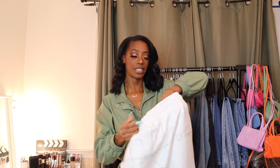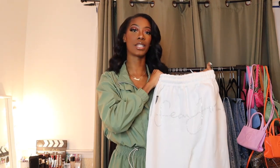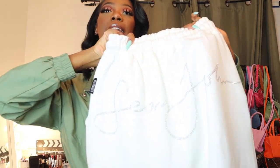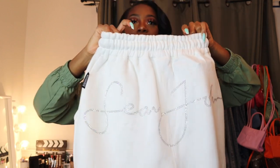Now on to the exciting part of the haul, the Sean John collection. The collection sold out the first time that it was on the website, and I didn't get any of the stuff. I did have it in my cart, but I waited too long, but now I got stuff. First thing that I'm going to show is just these sweatpants. It's going to mess with the lighting. The white Sean John sweatpants, and it has Sean John in bling. Rhinestone says Sean John at the butt, and it's so cute.